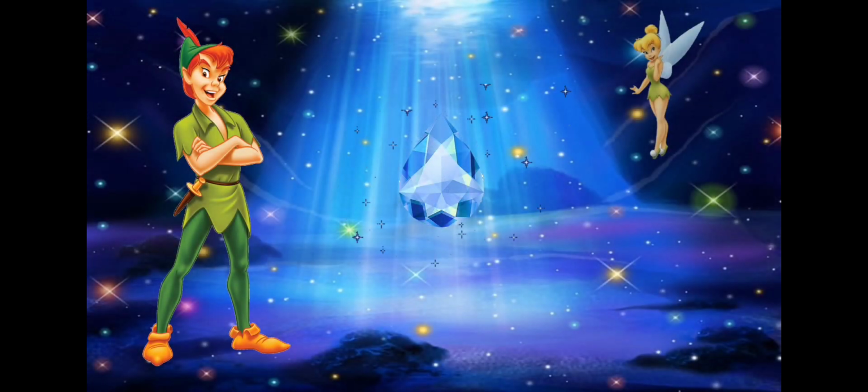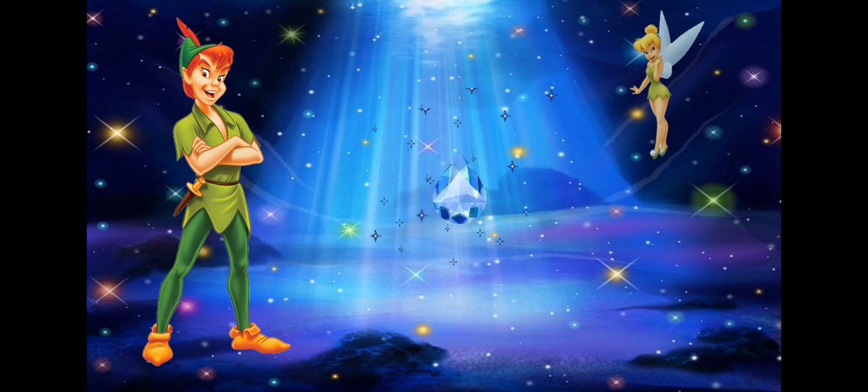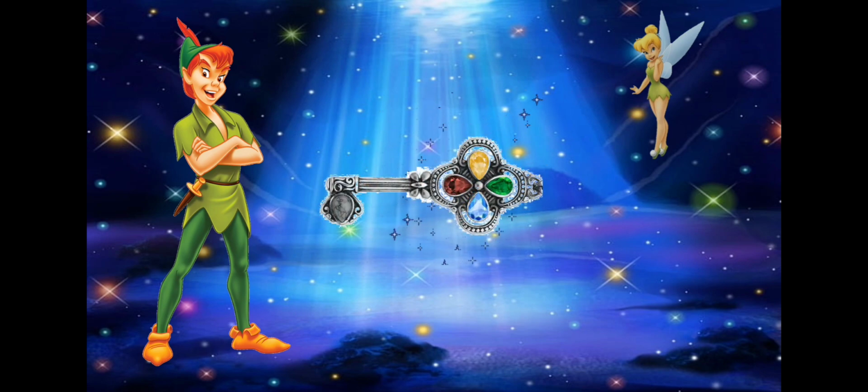Time's up! Wow, you really enjoy the activities. That's great! These gemstones are glowing. Absolutely, Tinkerbell. Let's get the last gemstones.